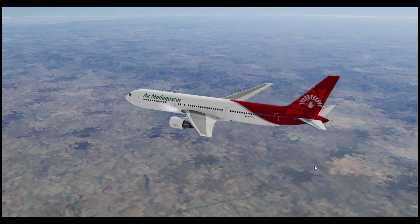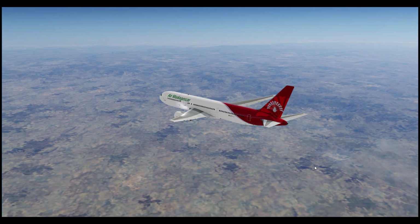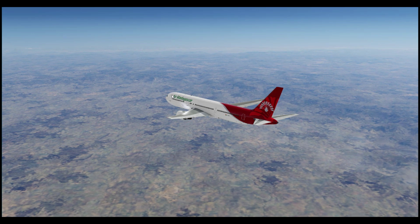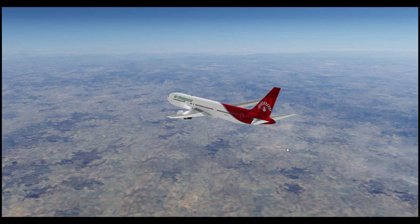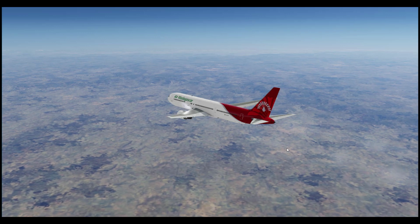Okay, we're very close to Cape Town, so I'm just checking in on ATC, so I thought I would bring us back for this. Air Madagascar 7285, at flight level 340. Cape Town, Air Madagascar 7285, at flight level 340. Continue on navigation. 7285, Roger.